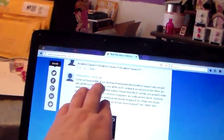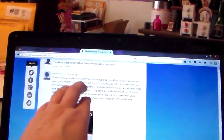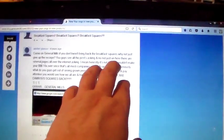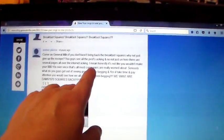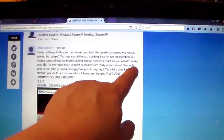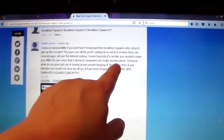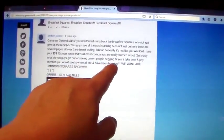Okay, this one says, come on, General Mills. If you don't want to bring back the breakfast squares, why not just give us the recipe? You guys see all the posts asking, and no, not just on here. There are several pages all over the internet asking. I mean, honestly, you would make your money 10 times over, since that's all most companies are really worried about. Seriously, what do you guys get out of seeing grown people begging?